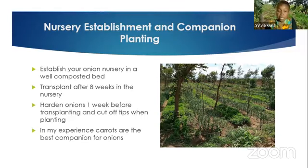Then you can identify a good seed raiser around you who is able to raise the seeds well for you, and you're able to transplant and they should do very well. When you think about the documentation on how to plant onions, many times they tell us to transplant after 6 weeks. My own experience is to transplant after 8 weeks.